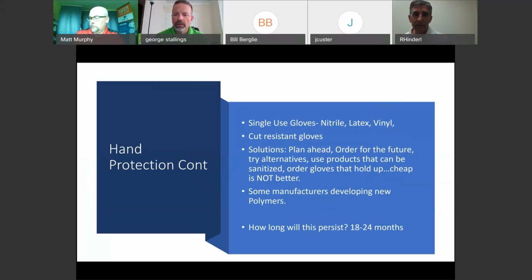So like I say here in the thing, order gloves that hold up. Cheap is not better. It simply isn't. You're just wasting more. And we are working on new polymers now because the pricing is getting super high. SW is opening up a new line. We're going to have a glove that's going to blend one other synthetic rubber with nitrile to cut down on the amount of nitrile. But we believe we're going to have the same chemical resistance, abrasion resistance, and feel and function as nitrile. So that will come online in October. The market won't see it probably till January, but we're excited about that.